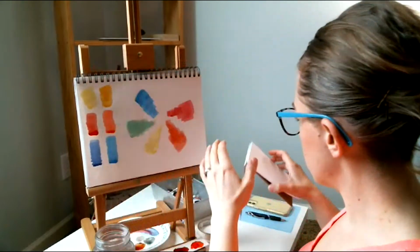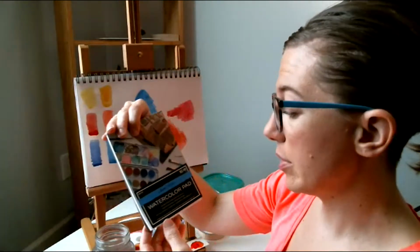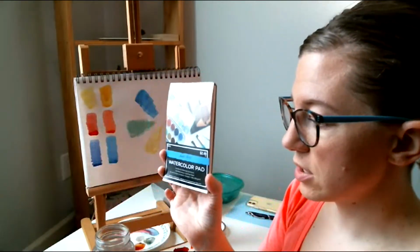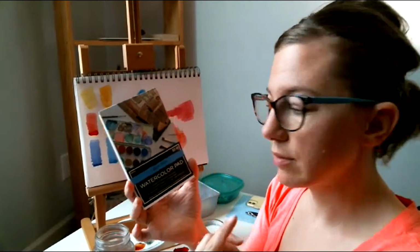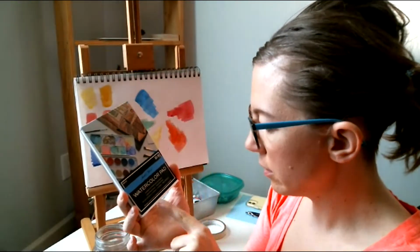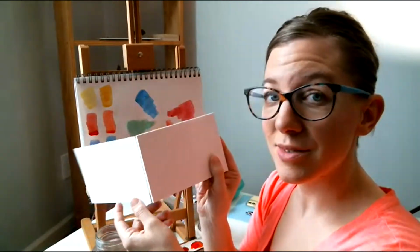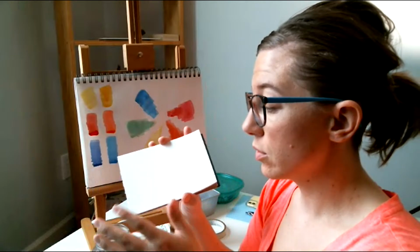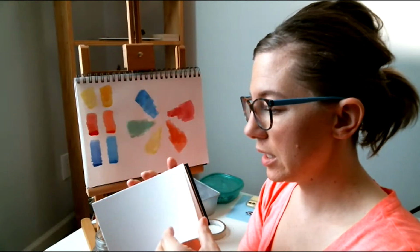I really like these tiny little sheets of cold press. I believe I got this one at Hobby Lobby, actually. It's Master's Touch watercolor pad, $2.49 for, let's see, 12 sheets. These are postcard size, just saying. Do a little watercolor, write a note to your friends, send it in the mail. Anyone?